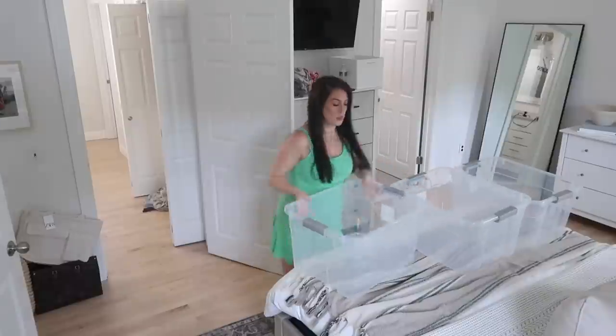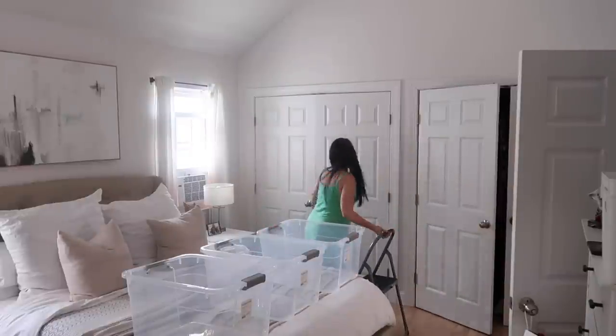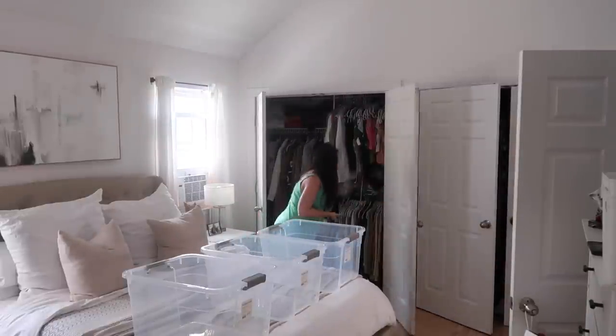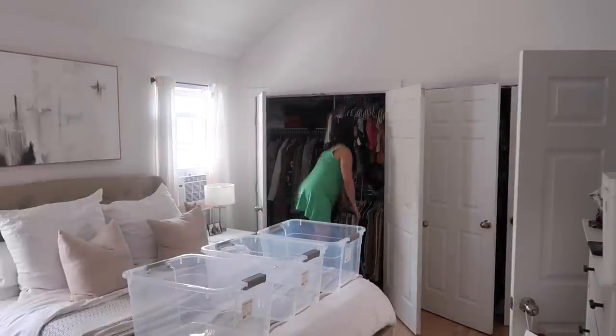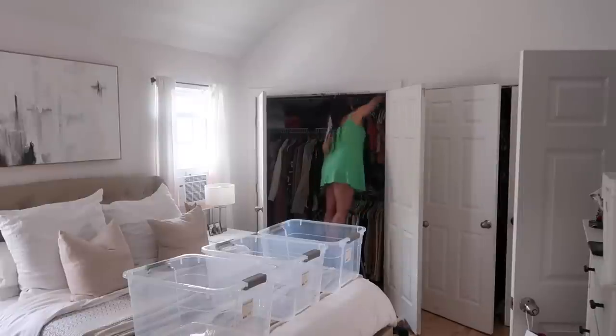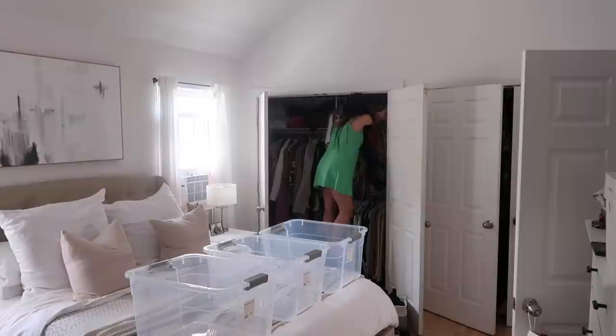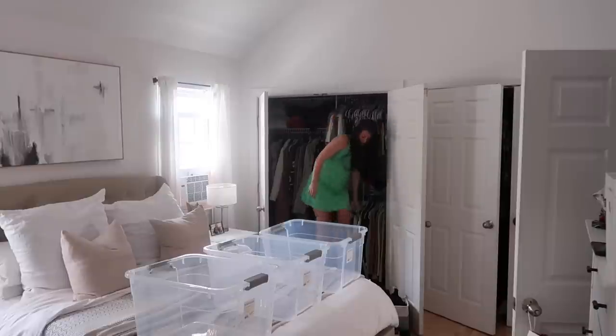My goal was to completely empty out one side of this closet so Joe could put all of his clothes in here, which ultimately means I had to eliminate 50% of my clothing. Joe keeps all of his clothes in the second bedroom because there is a bigger closet in there too. But since that's becoming the baby's nursery, we had to do some rearranging, and aside from all that, this closet was a complete disaster with no organization whatsoever, and it was desperately needed by this point.